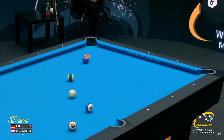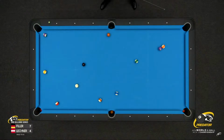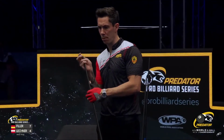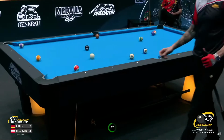Oh, he's going to use the... I thought he was going to go for the 4. I think he's just good. I would have played the cue ball to the other side because then I have 2 options. Maybe play the 7 to the corner or the side pocket. So he needs perfect position now.